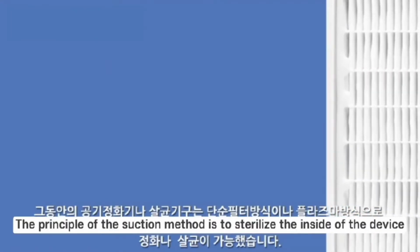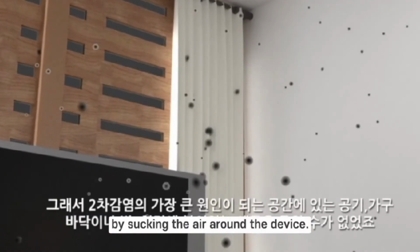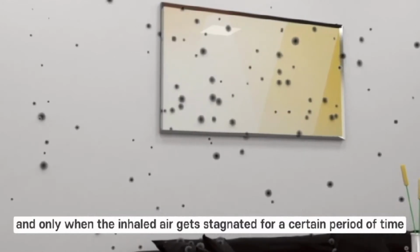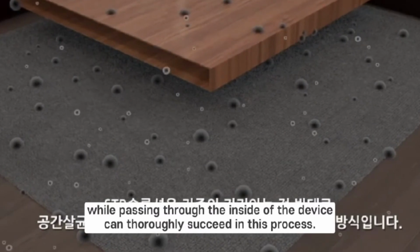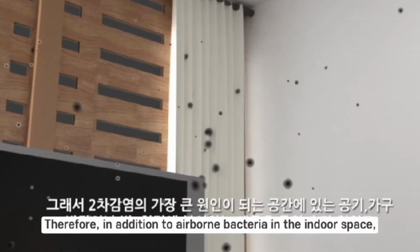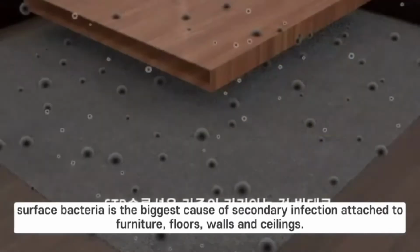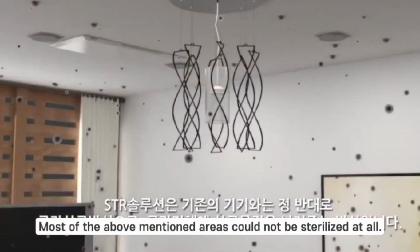The principle of the suction method is to sterilize the inside of the device by sucking the air around the device. However, in this method, only a small part of the airborne bacteria could be sterilized, and only when the inhaled air gets stagnated for a certain period of time while passing through the inside of the device can it thoroughly succeed in this process. Therefore, in addition to airborne bacteria in the indoor space, surface bacteria is the biggest cause of secondary infection attached to furniture, floors, walls, and ceilings. Most of the above-mentioned areas could not be sterilized at all.